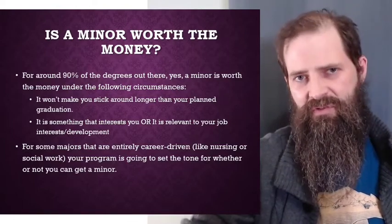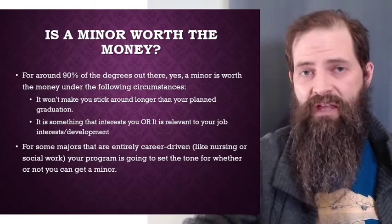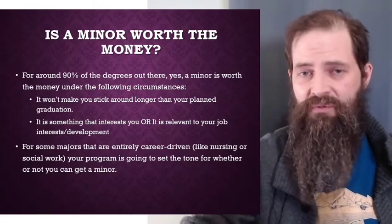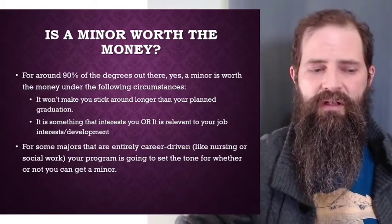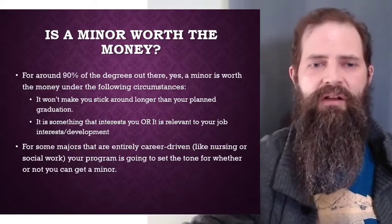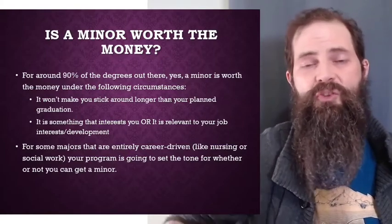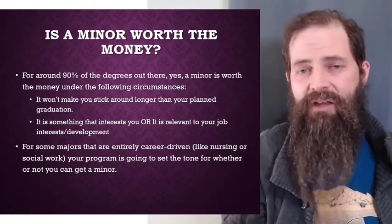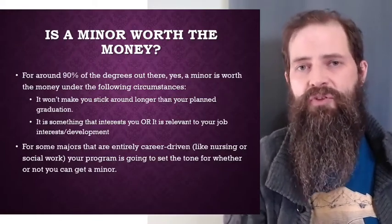But for other students, if the minor means that you're not going to stick around any longer than you had to before to delay graduation, because we don't want to delay graduation, we want to get you out the door. If you're not going to stick around additional semesters to complete the minor, and it either is useful for you as a job skill, or it's just something that you really are interested in, a minor is a great fit. Add it. Go ahead and talk to your advisor and see what your options are.